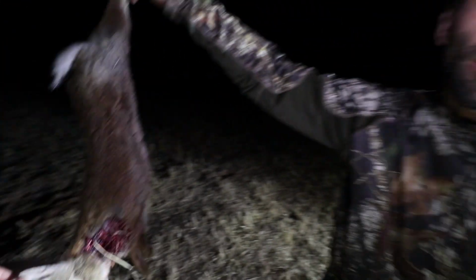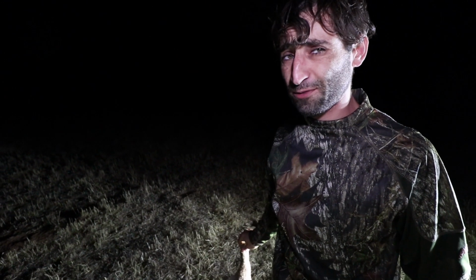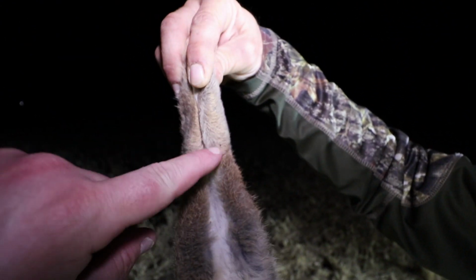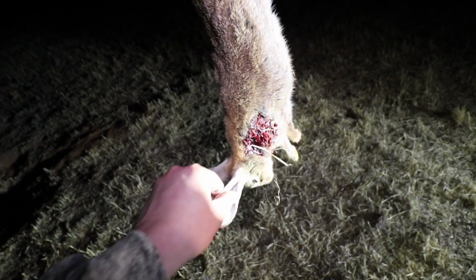Not bad. I tell you what I noticed this year. This year I noticed that the rabbits have got a lot of fleas on them for some reason. I don't know why. It could be the heat. Does that one have fleas? Have a look. Oh, yes, there it is right there. Yes and no. Don't touch it, mate. This one's on the light end of fleas.